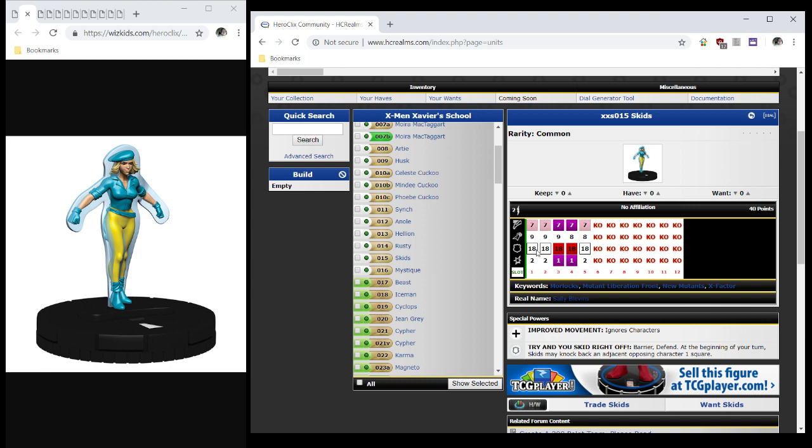She has sidestep. She can move around a little bit. Not really much range. Not really much of an attacker. But for what she does with that special defense, I really do like her.